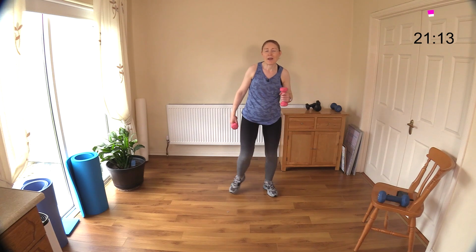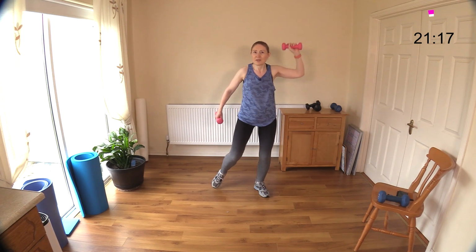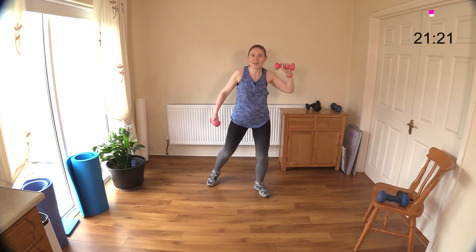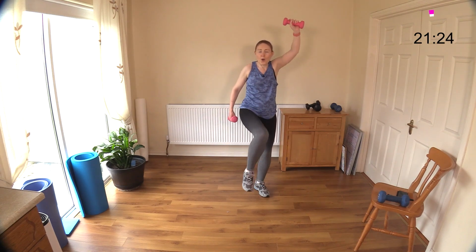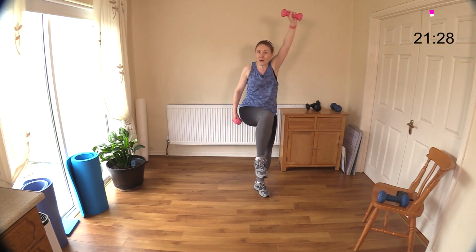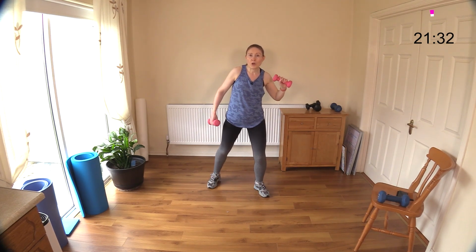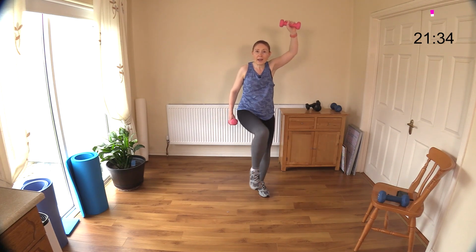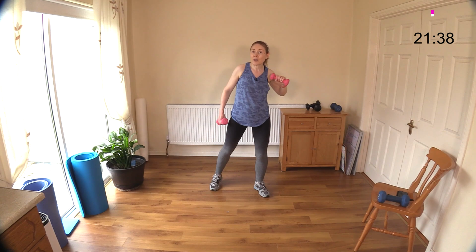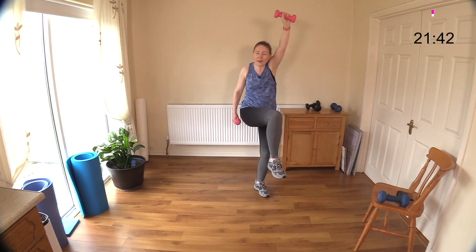Keep the heart rate up. Let's go. Opposite knee, knee up, and opposite shoulder. Good. Now, because the arm has had a little rest there, it's fresh. I can go a little faster this side, but you don't have to. You can slow it right down. Maybe your weights are heavier than mine. Watch your back with heavy weights going over your head. Again, if you have trouble with weights going over the head, push out in front.